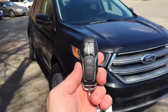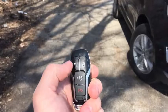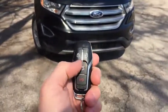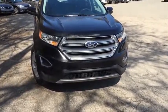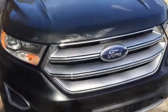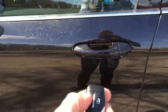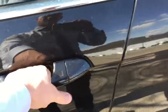Now this is what the key fob looks like. You have the lock button, the unlock, the lift gate right there. Does not have remote start on this one here, otherwise that button would be right here. What we're going to do here is unlock the vehicle and step inside. Show you here, while we're at it, we're going to lock it again and show you the sensors that are on all handles, where you basically just put your thumb and the door unlocks.